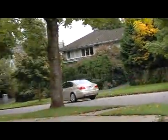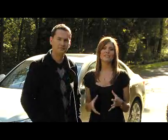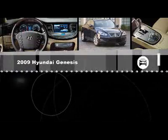If you like the look of this Genesis, there's a coupe version coming. So what do you think overall? Well, you know what, Zach? The first thing I think we have to mention is the price.